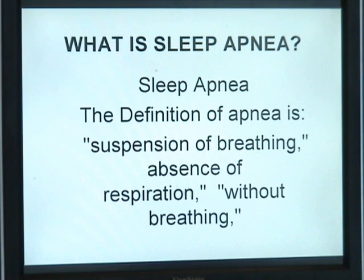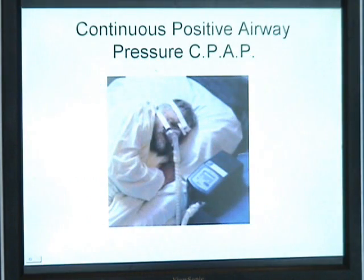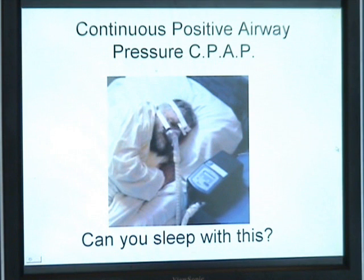Here are some examples of the airway open, and then airway blocked. And then usually the sleep labs try and give you the CPAP machine, which pushes the airway open that way. At the beginning of these jaw advancement devices on the market, I tried each one to see what I found. But here's the CPAP machine. Can you wear this device to bed with the straps and everything?